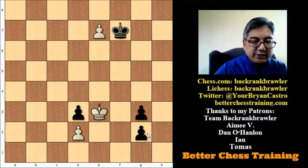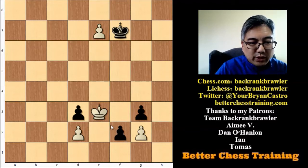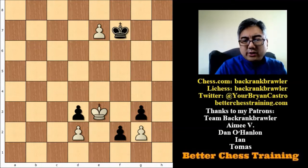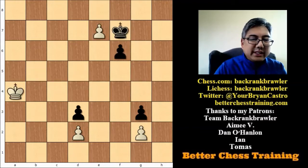And the point here is that we have f takes g2. And actually in this case, f2 will work as well because we can't get to e2 because of the e3 pawn. So going back to the beginning, we see that we have to use a different tactic.